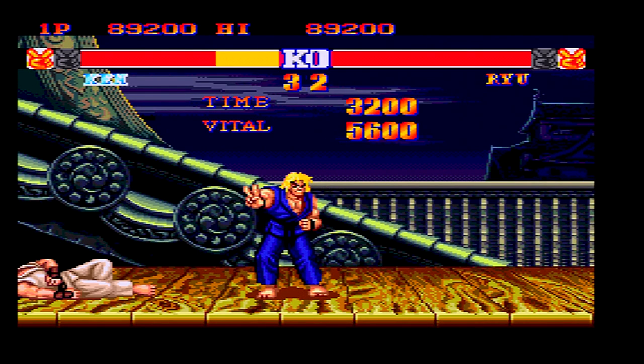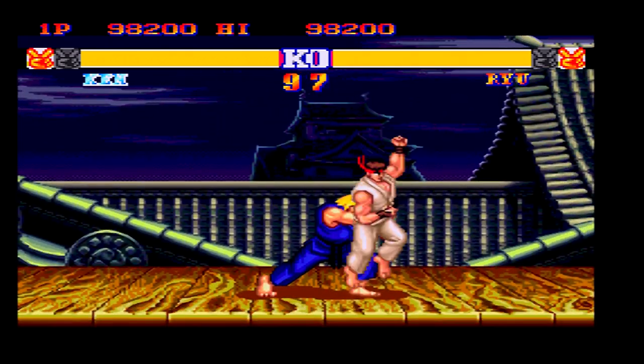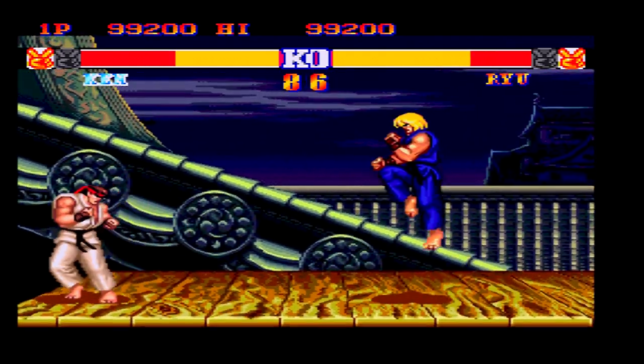But this version plays really, really well. Really glad to have this. And this is up there with Bloody Wolf for me as my current favourite games on the system, but really loving having the PC Engine at the moment.